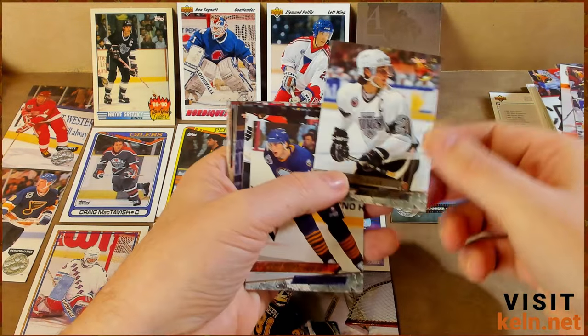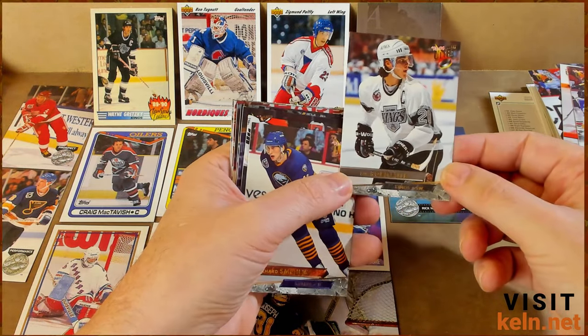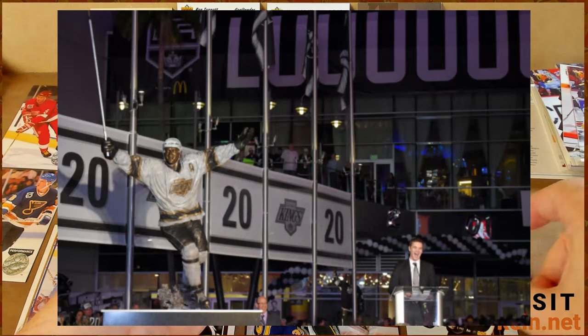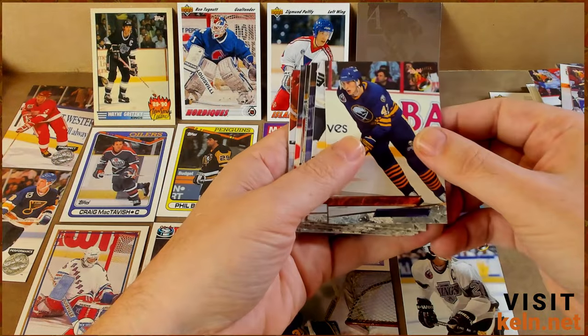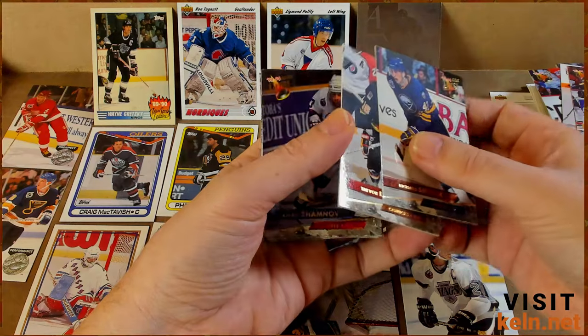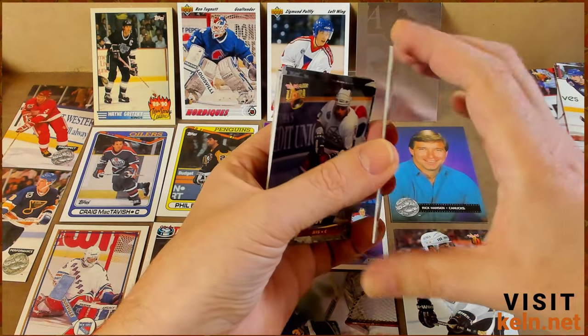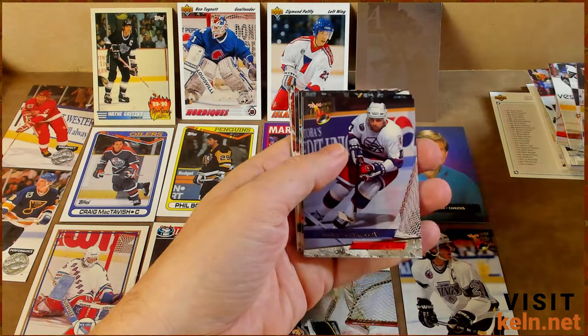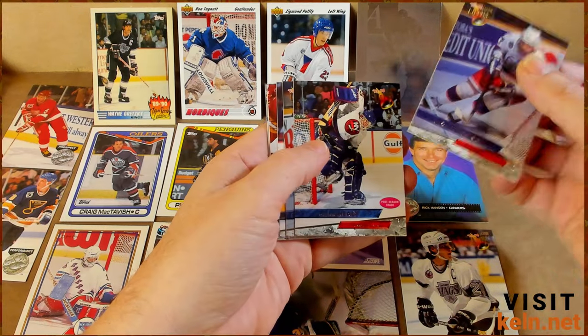Luc Robitaille. Nice. Beautiful statue of him outside of Staples Center. It's always what it will be called, if you're wondering. Trevor Linden. I think, yeah, we got another one back here. Thomas Steen. Alexei Zhamnov. Glenn Healy.